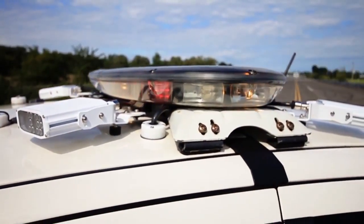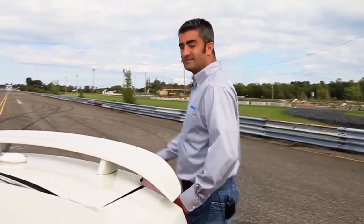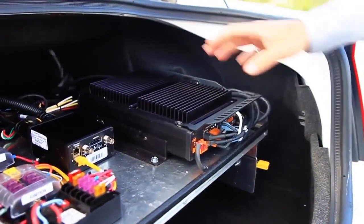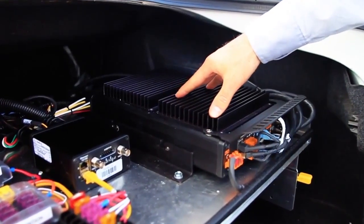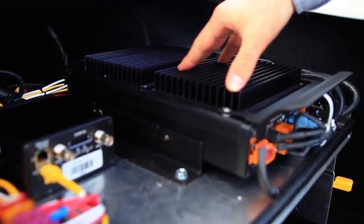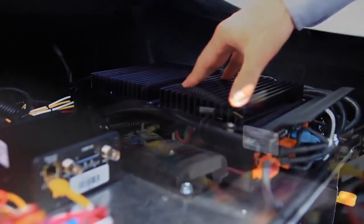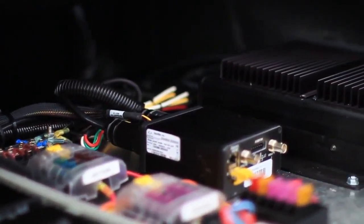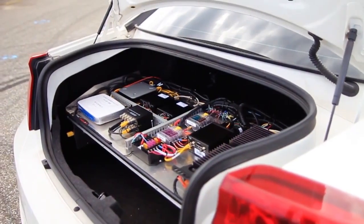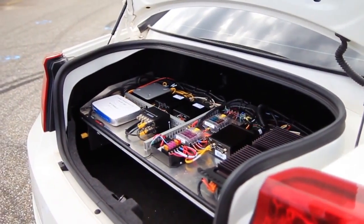If we go to the trunk of the vehicle, this is really where the brains of the operation is. This is the main processing unit of our LPR system. Right now we're running a two-camera system, so it actually has two individual processors. One processor is dedicated per camera, which ensures we can really process the maximum amount of license plates and make sure we use our cameras to its full potential.